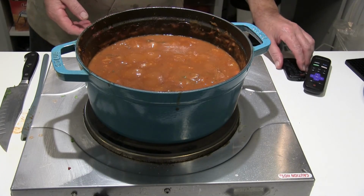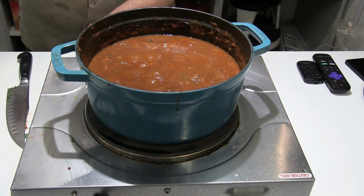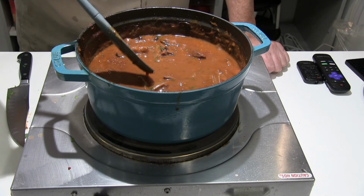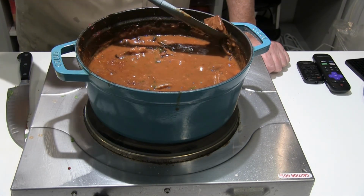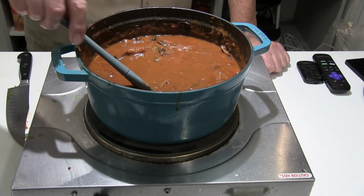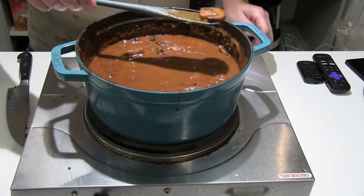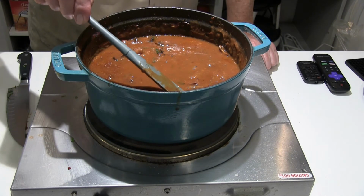Okay, it's been 2 hours and 15 minutes. Shut that off. Really liking the consistency. I'm going to take a piece of beef out onto the cutting board. Piece of mushroom out. And a carrot.